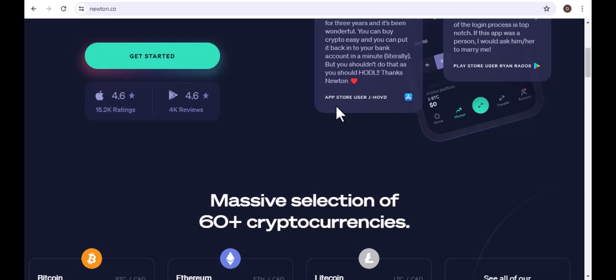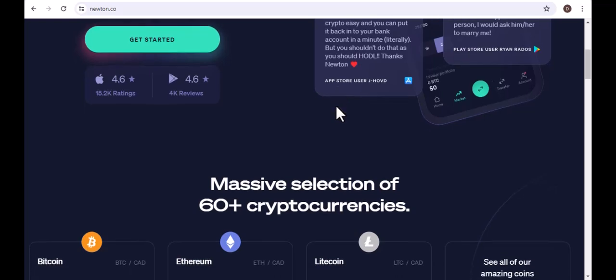Now, let's address some common concerns. You might be wondering, what happens if I send crypto to the wrong address? Unfortunately, in the world of cryptocurrency, transactions are irreversible. If you send crypto to the wrong address, there's usually no way to recover it. This is why it's absolutely critical to double-check the address before sending funds.